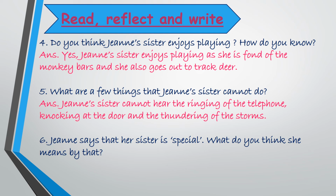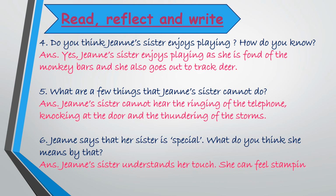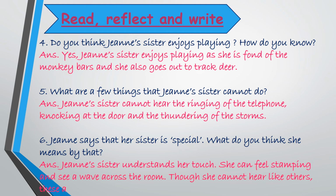So the answer is, Jane's sister understands her touch. She can feel stamping and see a wave across the room, though she cannot hear like others. These abilities make her special.